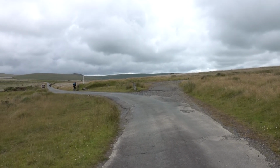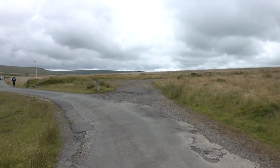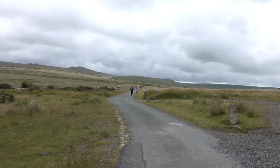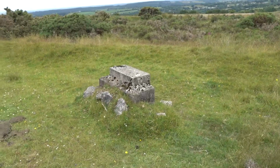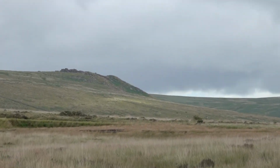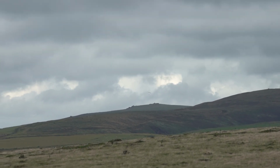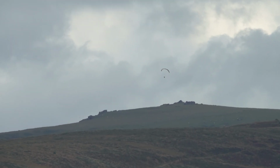This right hand turn will take you to that cool house thing, which is up there overlooking the ranges. We're staying on the track for most of the way today until we hit moorland. Hope you're liking the video today. First bit of sunshine I've seen, shining through a gap in the clouds. I've just noticed a parasailer, what'd you say, paraglider? Over towards Southern Tors, I guess.